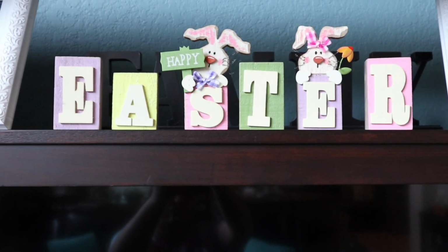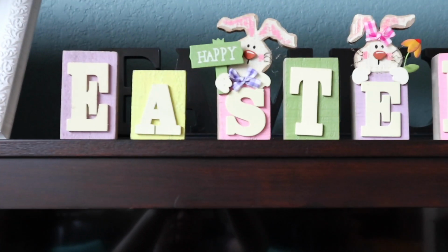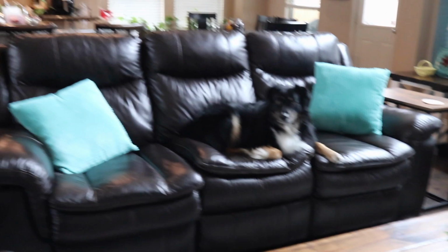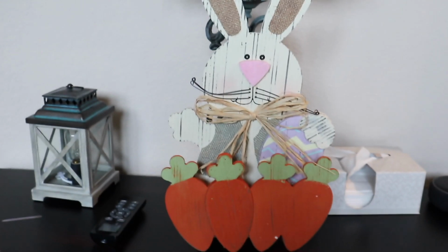And then I have these little Easter blocks. I believe that these are from Hobby Lobby, and I've had these for several years. They're just really cute. Okay, showing you the little diva there. I didn't do anything in the living room other than putting those turquoise type color pillow covers on. And then this little guy sitting right here, he is from Hobby Lobby. He's just a wood cutout Easter bunny.